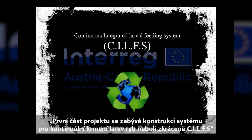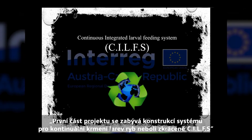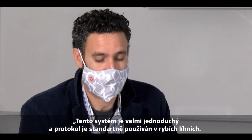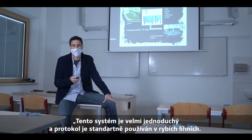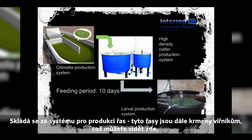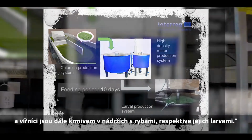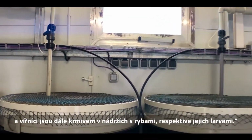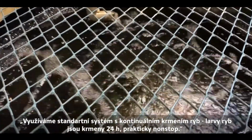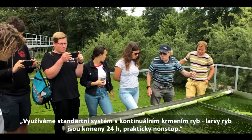Going into the project itself, we call it Continuous Integrated Larval System, or CILS. The concept itself is very easy. It's a standard aquaculture protocol for hatcheries. We use algae production. This algae is going to be fed into the rotifer system, like you can see here, and then into the fish tank where the larvae are located, and be fed through the system. So we're using a very standard system. But the idea is to do a direct continuous feeding.